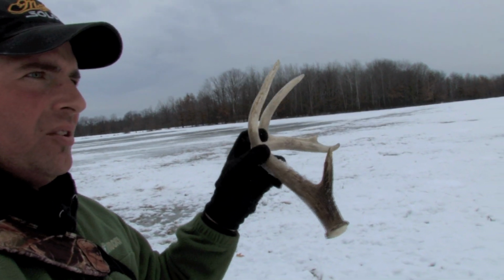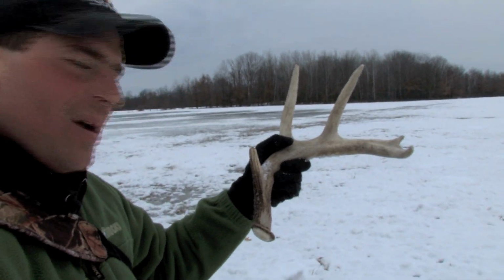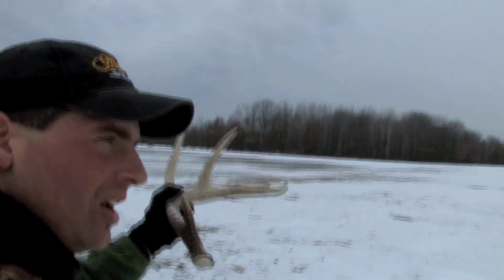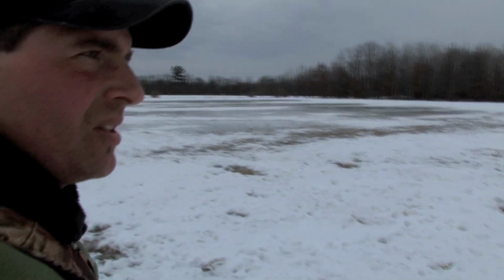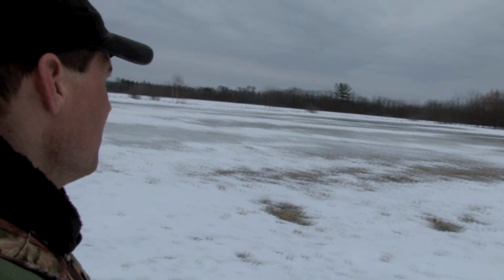I'm gonna keep walking out in this field. They had it dug up pretty good, and this one was all the way at the bottom of the snow, so this buck shed pretty early. You can see how they got this field dug up really heavy. So if this ain't the match, maybe I'll find the match to this one, or I'll find some other ones. I'm gonna keep walking this and hopefully find a few more before we get blasted today.